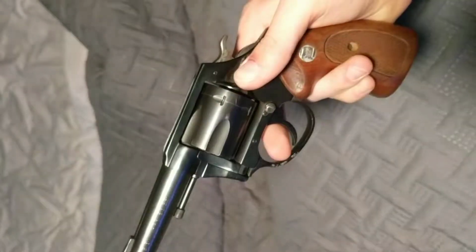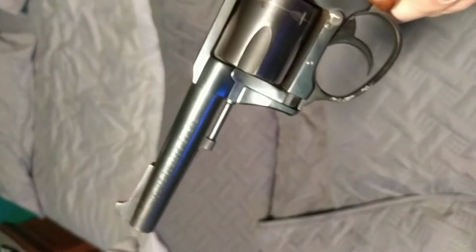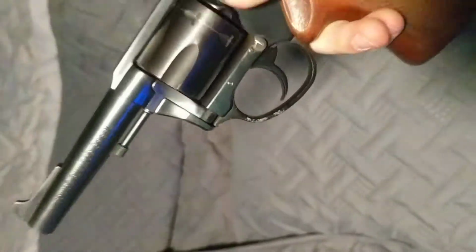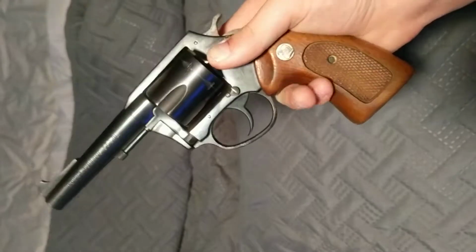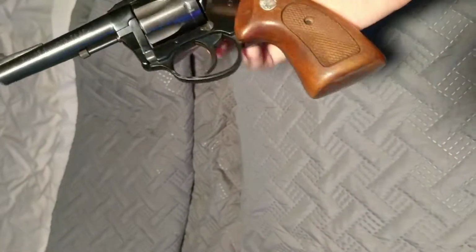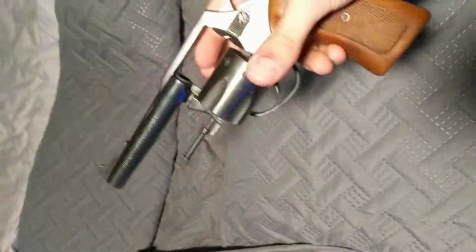Alright guys, so sold my Sky CPX 9mm today and got me a Charter Arms Police Bulldog Model 38 Special. I just took this out and shot a pig with it, right in the head, dropped him, and then I shot some targets. This is very accurate, more accurate than my 9mm. A lot more fun to shoot, although it does do a number on your ears.